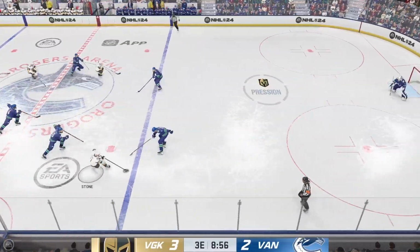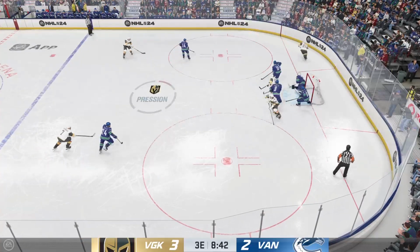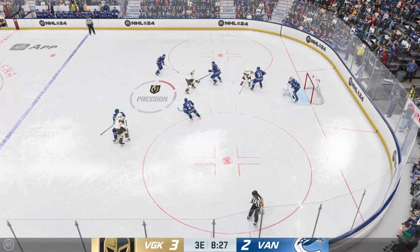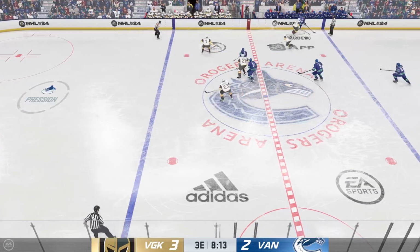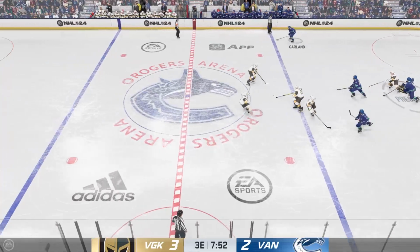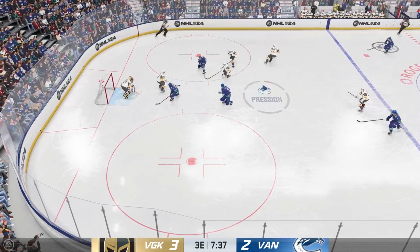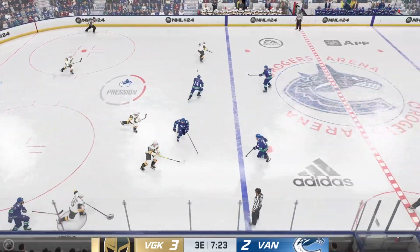Receives the pass. Stone's got the puck. And that's off target as it hits a body. And it's a quick pass to Petrangelo. Cutting to the slot. Vancouver's grabbed a hold of the puck. Scooped up along the wall by Ekman Larson. And he slides it quickly to Garland. Center D. And he shuts down a great scoring chance there.